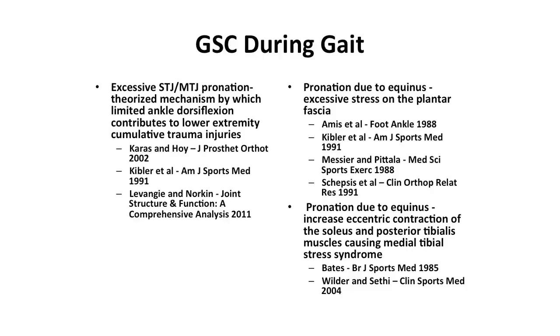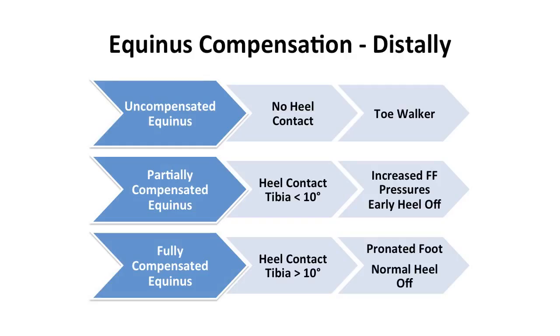And pronation due to equinus causes excessive stress on the plantar fascia, which has also been described in the literature. Pronation due to equinus increases the eccentric contraction of the soleus and posterior tibialis muscles, causing medial tibial stress syndrome, also described in the literature. Equinus compensation distally.